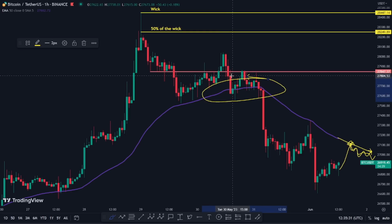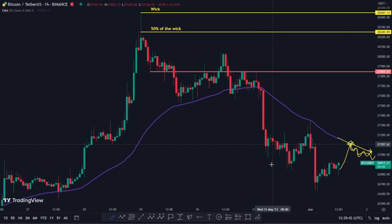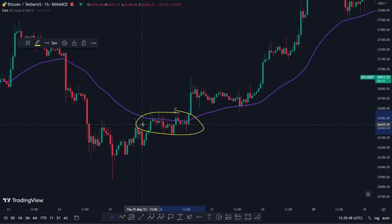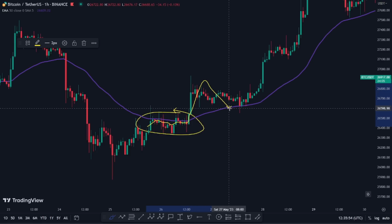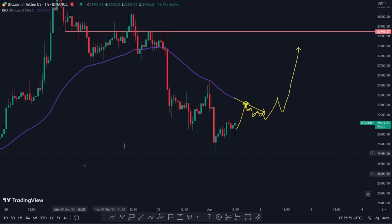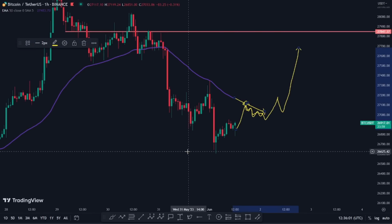You can see on the opposite side, there's testing as support, but it's not really bouncing. Okay, so then what you could expect is a drop below it, retest it as resistance, and continue dropping. Okay, or what happened here. You've come to the 50 MA, you don't get above it really, but you are right below it for many hours, then you push price up, retest, continuation to the upside. Okay, so that's how you can imagine price action to be.